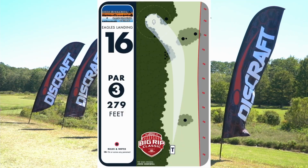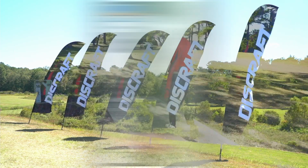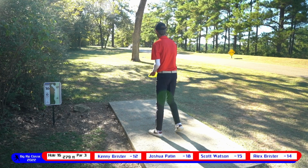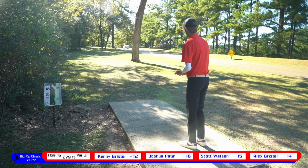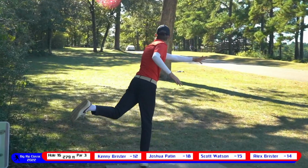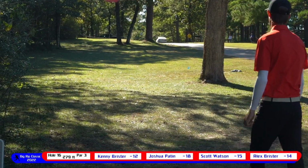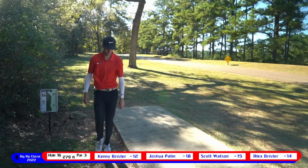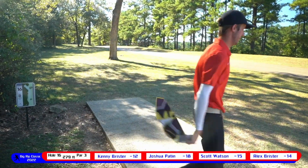It's a shorter par 3, 279 feet. It's a bit uphill. You do have the OB road as always on your right. Rough on your left, and it's very thick. The basket is blind. You're going to see a lot of guys trying to throw something stable, maybe skip or slide around that corner. Yeah, and Alex, they're not really getting the skip that he wanted.